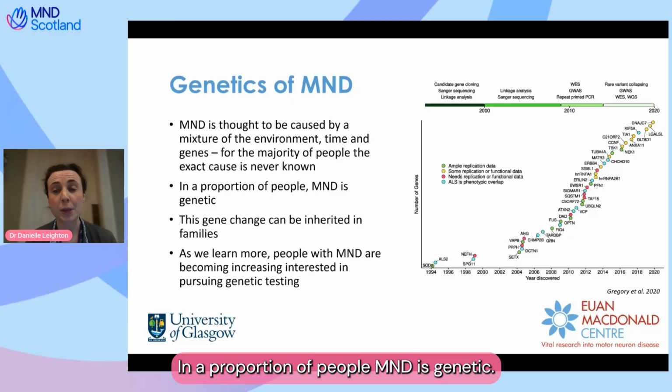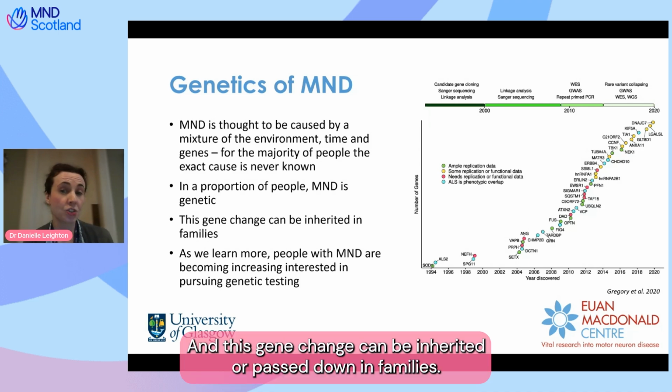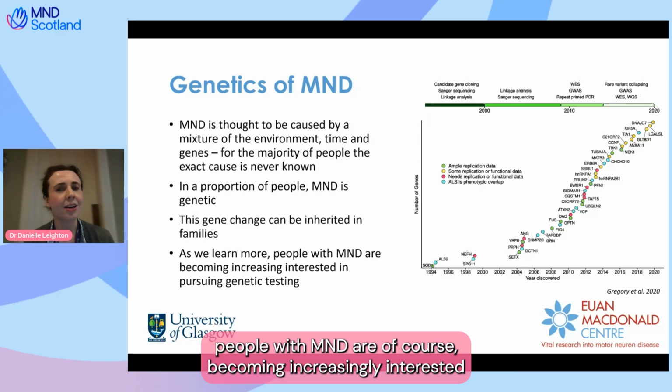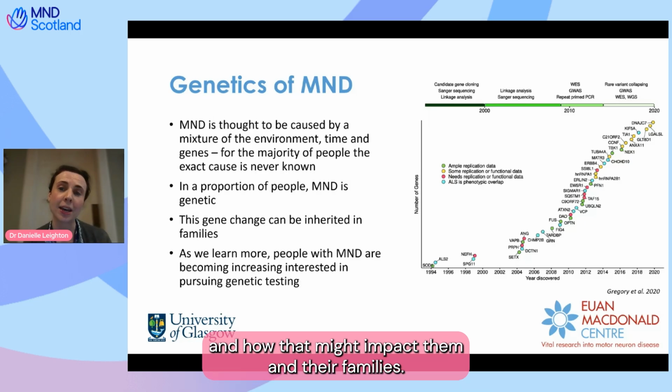In a proportion of people, MND is genetic, and we can identify a gene in a blood test. And this gene change can be inherited or passed down in families. And as we learn more about the genetics of motor neuron disease, people with MND are, of course, becoming increasingly interested in pursuing genetic testing and finding out how they can access that and how that might impact them and their families.